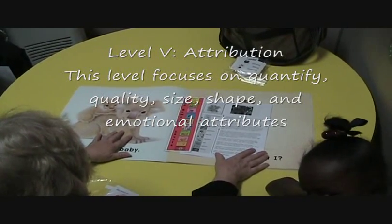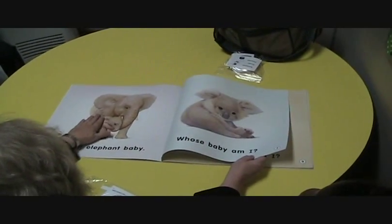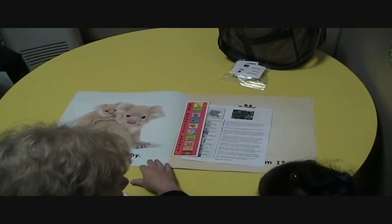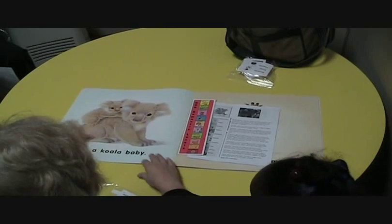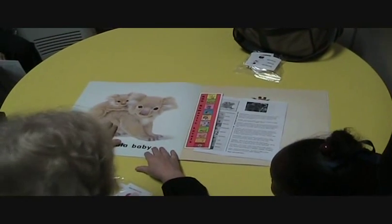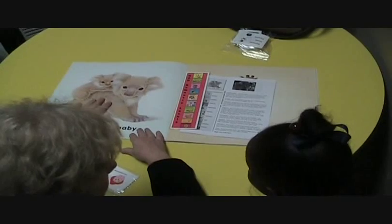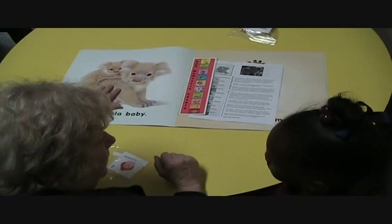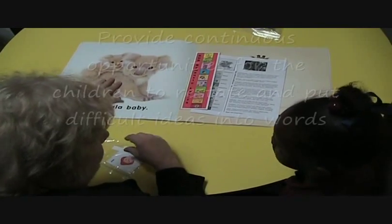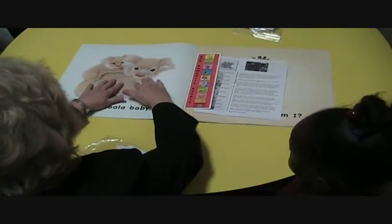Do they look soft or do they look tough? How do they look? Soft. Now look, you guys. The elephant skin is tough, but the koala looks nice and smooth and soft. That's because the elephant has skin, but the koala has soft fur. It's called fur. The koala has soft fur. Ooh, I just want to pet him because he looks so soft.